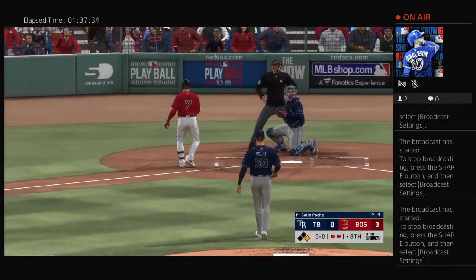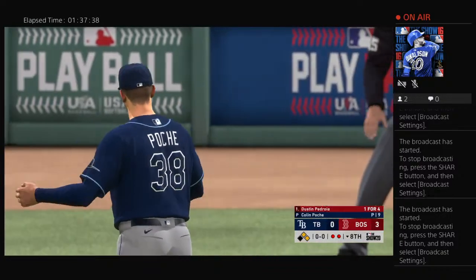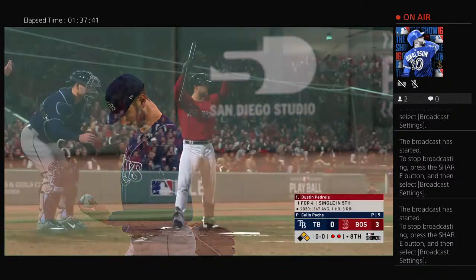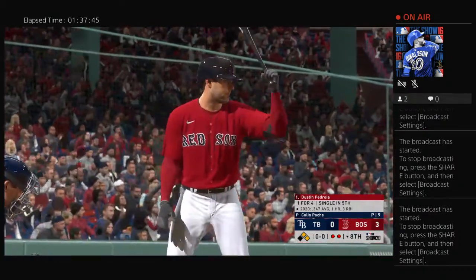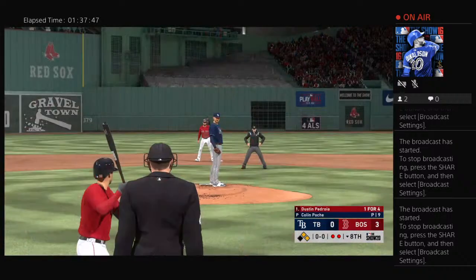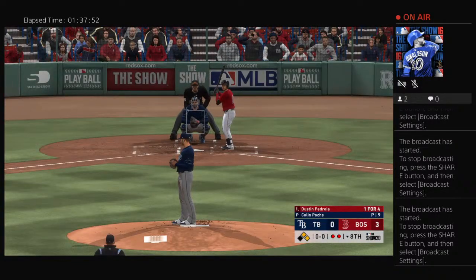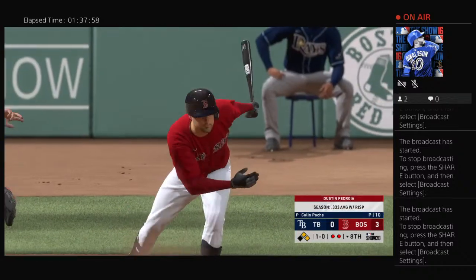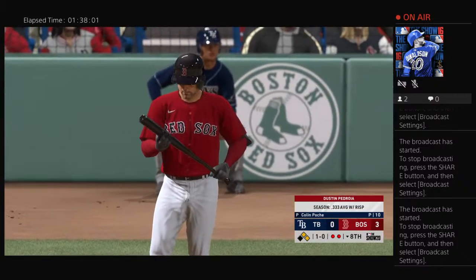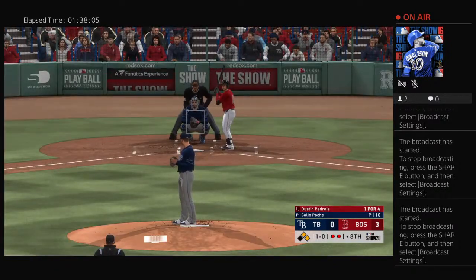So a good job out of the 9-hole in getting on base as we go back to the top of the order. The batter, number 15, second baseman, Dustin. Now back to the top of the lineup. Stepping in, Dustin Pedroia. He'll look to bounce back after striking out his last time up. First pitch of the at-bat. And a fastball to start things out here. Not close. It's a ball and no strikes. 2 down, runners at first and second.